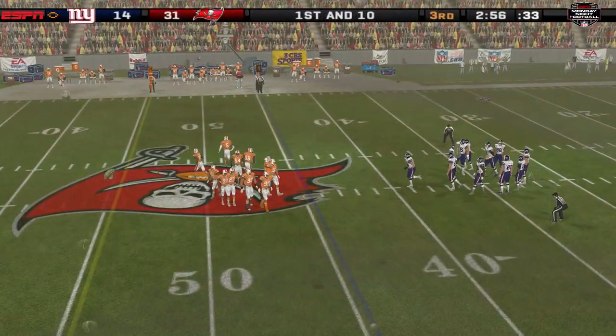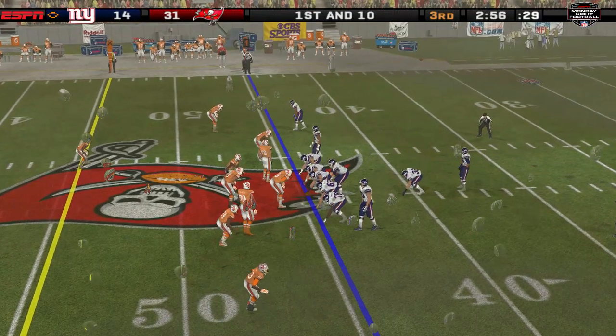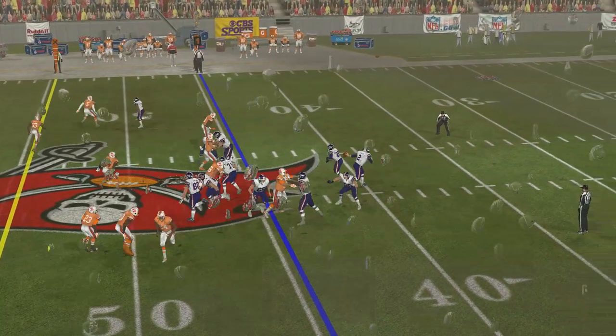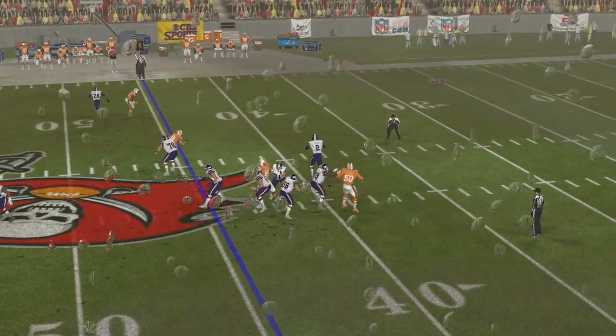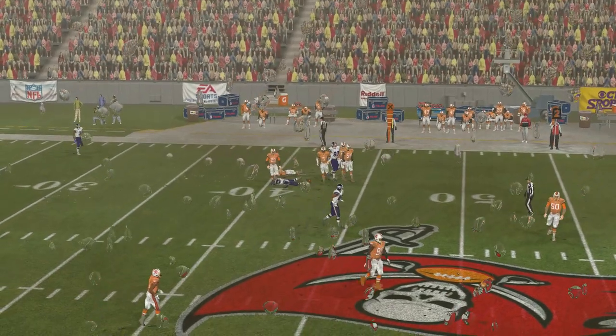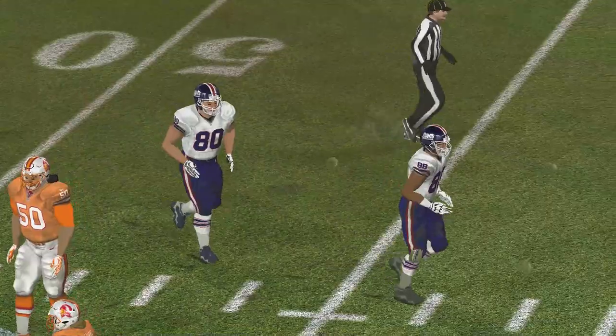First and 10. Ball on the 45-yard line. Watch the hard count. Watch the double back. Nice play fake. Closing in. Throws this one off balance. Incomplete pass. All he can do is look at his hands and wonder what the heck happened.